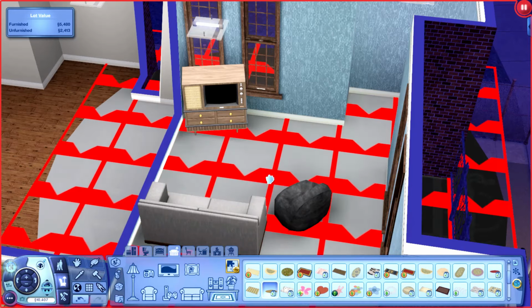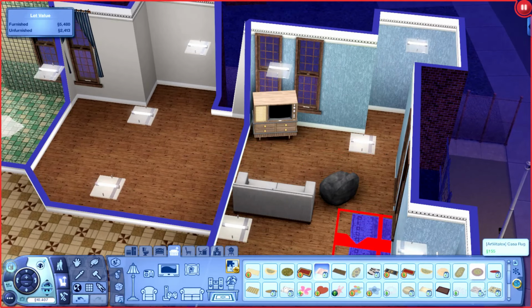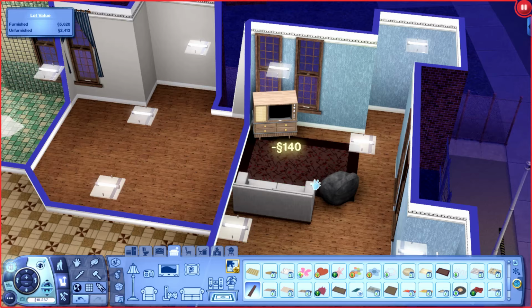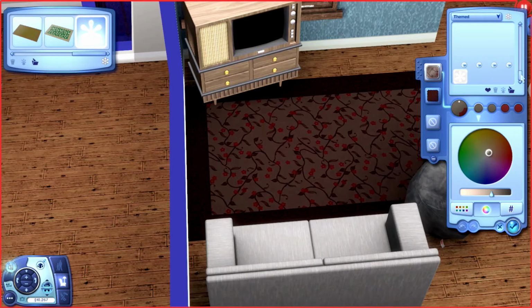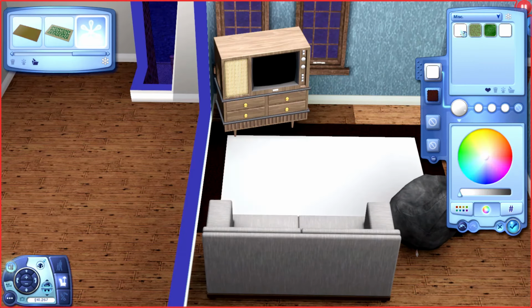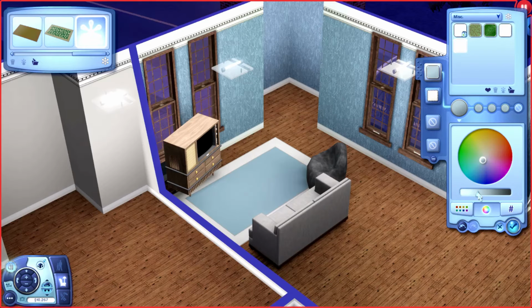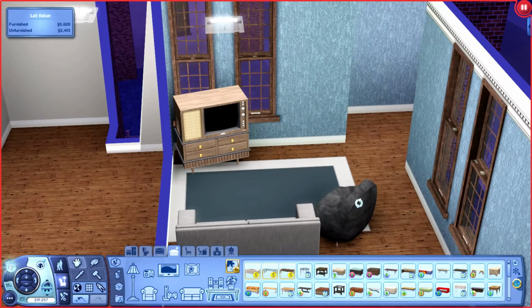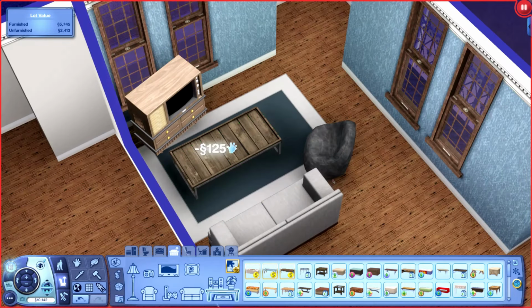I do not have a lot of CC in my game, and a lot of my rugs are not in my game anymore, so I want to get my CC rugs again. So if you see a little bit of changes when you see the current household, that's because I changed up a few things since I wanted to get some new custom content. But other than that, I did enjoy making this apartment, and I did love the results, and I hope you all enjoyed the results as well.